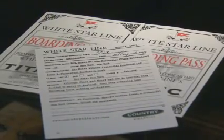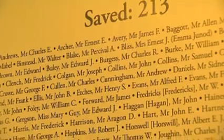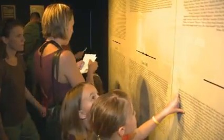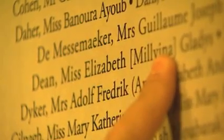To make this museum a more personal experience, each visitor receives a ship's boarding pass as they enter with the name of an actual passenger from the Titanic. Just before leaving, they can match the name with lists of those who survived and those who did not. For more information about the Titanic Mobile Museum's trip to Oklahoma, go to the O&R blog at www.oeta.tv.